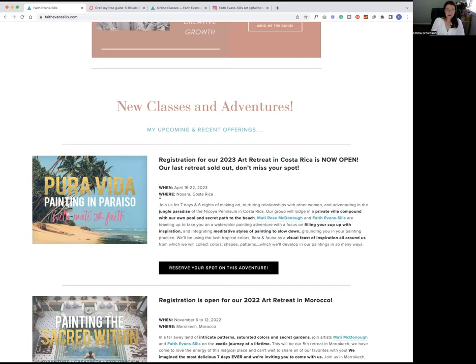standardize the spacing. So the small space we see under here, I'd like that to be similar here. But one thing I notice is it's a lot of text here. And I know that the heading is in this image, but if people are looking at this section here, maybe we can simplify this. So maybe it just says art retreat in Costa Rica.